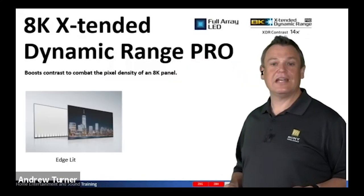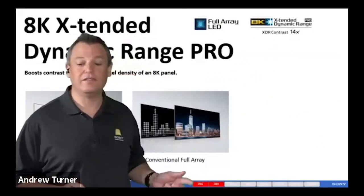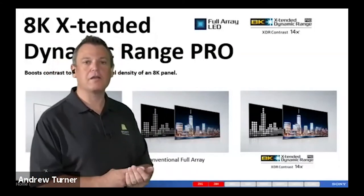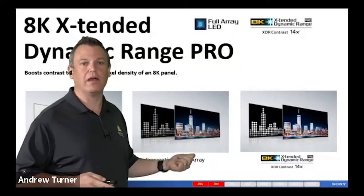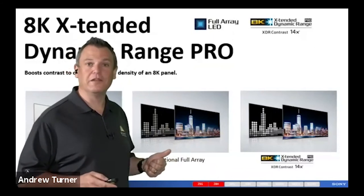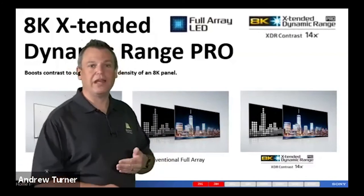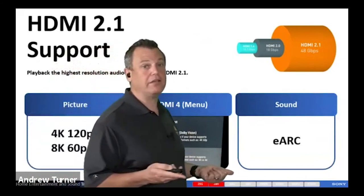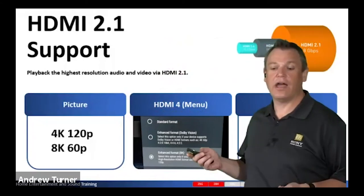We're getting our Extended Dynamic Range Pro that goes from 6 times the dynamic range in the 850 series to 14 times the dynamic range. More points of control, higher brightness capability, more drive capability. This is the brightest, most dynamic 8K TV that money can buy here for 2020. So really amazing performance here with the Z8H. You get that X wide angle, you get that X motion clarity. You do get HDMI 2.1 support for 4K 120 and our 8K at 60 Hertz capability here.